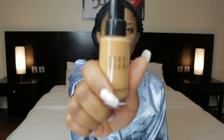For foundation today, I will be using the Bobbi Brown Skin Foundation in the shade Golden. I shake this very well before I go ahead to apply. Because I am a full coverage kind of girl, I apply a lot to my face. Then I use my foundation brush to apply it all over.